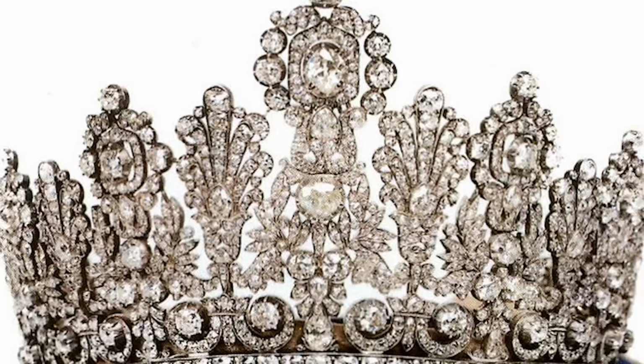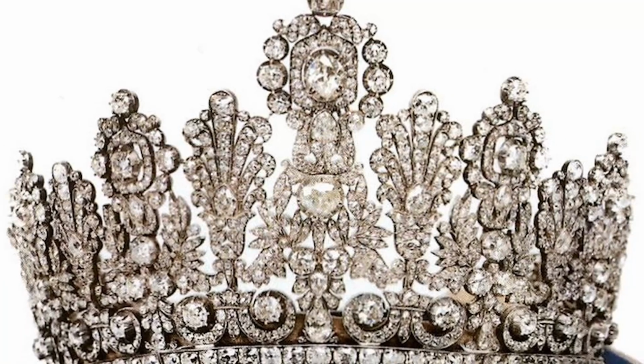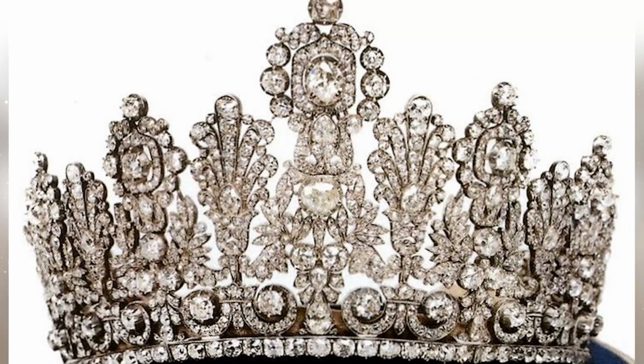Her numerous portraits and photographs in this majestic tiara became iconic, personifying not only monarchical power, but also the indomitable spirit of the nation, especially during the difficult years of German occupation during the Second World War, when she headed the government in exile. The return of Grand Duchess Charlotte to Luxembourg and her appearance in this tiara at official events after the liberation held immense symbolic significance.